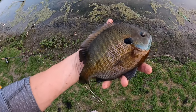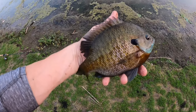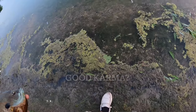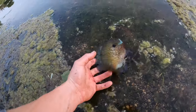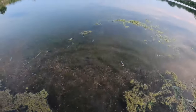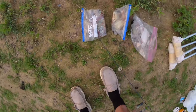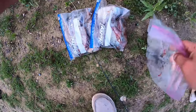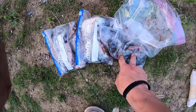You guys, I can't keep this one for bait. This one's just too big and too beautiful. I'm gonna go ahead and let her back. There she goes. Alrighty, guys. As you can see, 1, 2, I think we got like 3 in there. But got plenty of catfish bait. I'm gonna go ahead and wrap stuff up here, head back up to the truck, and we'll see you guys in a little bit. Stay tuned.